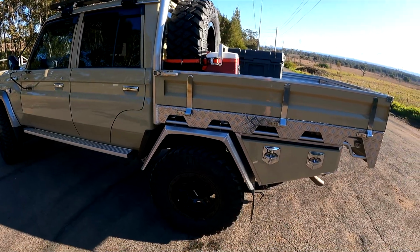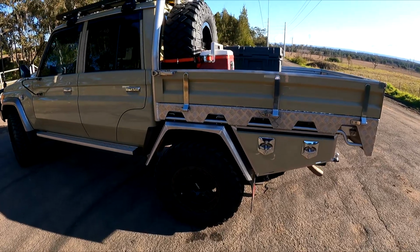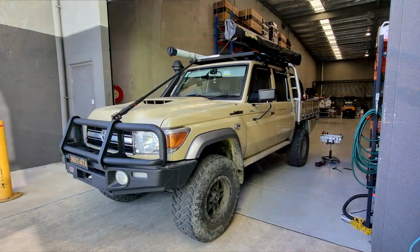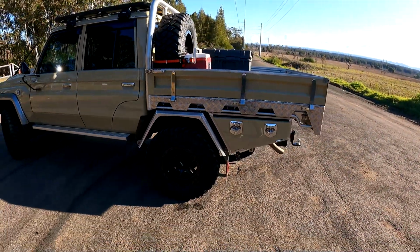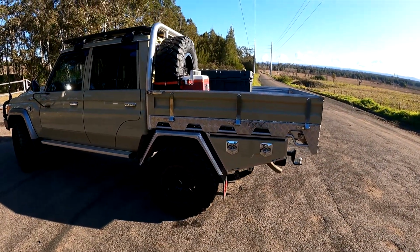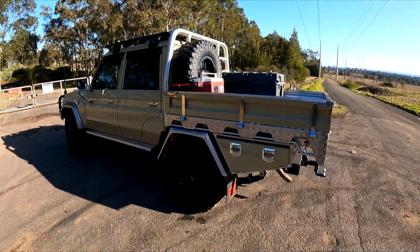The tyre just gripped onto the guard, and that was the end of it. Literally the next Tuesday, Norweld shipped out a guard from Cairns, and Wednesday afternoon they fitted it up for me. So a huge shout out to Jono and the team at Norweld Sydney for the amazing customer service. I really can't thank them enough. And that's pretty much it.